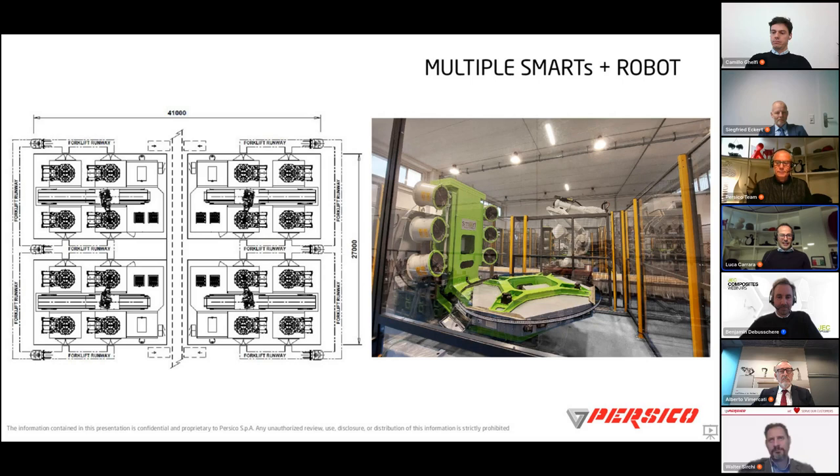The cell is dedicated to the production of plastic pallets. This is not a simple plastic hollow part. It has a couple of features that make it unique. The first one is the presence of five composite reinforcing bars inside the plastic, and they need to be placed in a precise position of the cavity before starting the cycle.